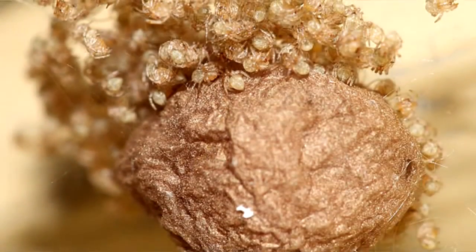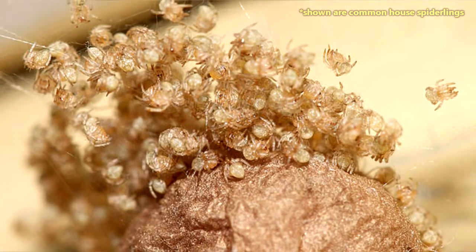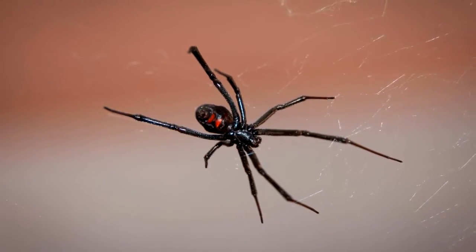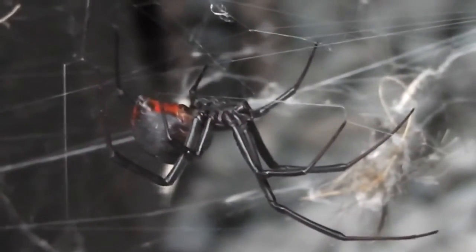The spiderlings hatch about a month later, though few will make it to adulthood, as they will cannibalize each other for food. It's a spider-ate-spider world out there. Female black widows can live more than a year, but males usually don't live even half as long. Black widows occur on every continent besides Antarctica.